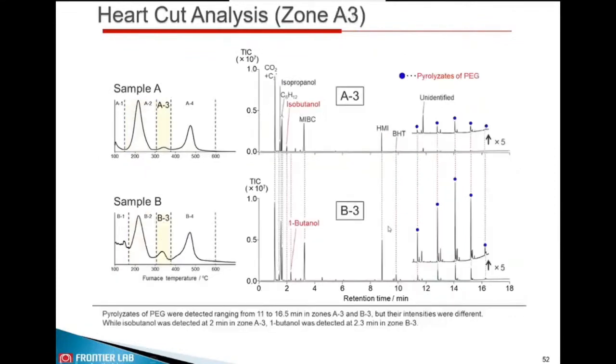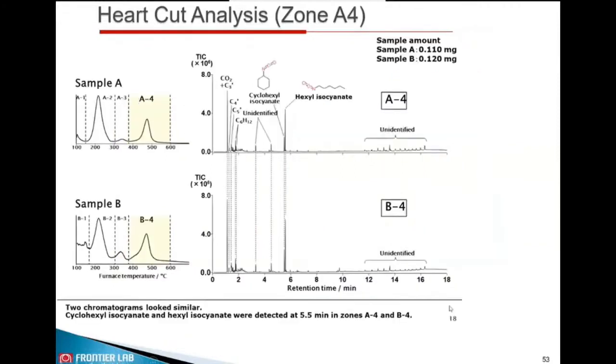Then we move on to zone 3. In zone 3, we find some different compounds. We have isobutanol found in sample A and we have 1-butanol found in sample B. That is another difference. Now we look into the last one, A4. We did not find any difference in this zone.